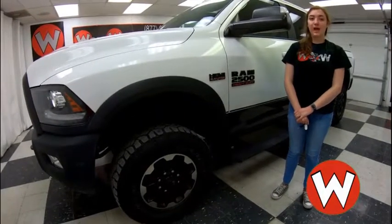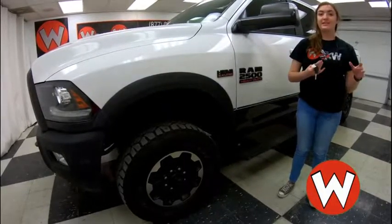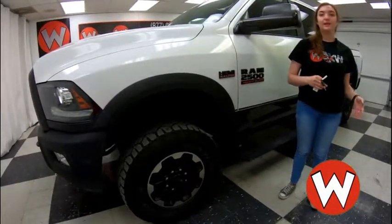Everyone, today I'm here with this 2017 Ram 2500 Power Wagon, and this thing is powerful. It has a HEMI engine, and then it also has great features like a tow package, bed liner, and tons in the interior.